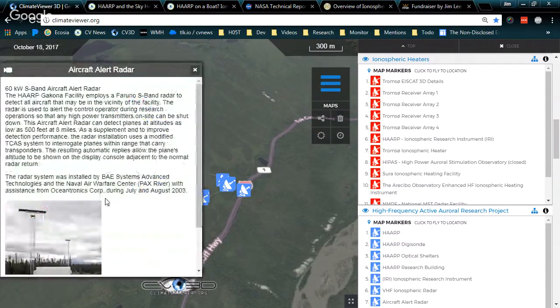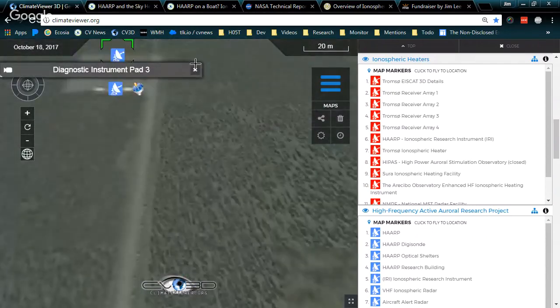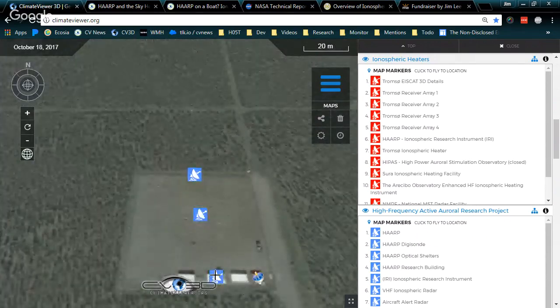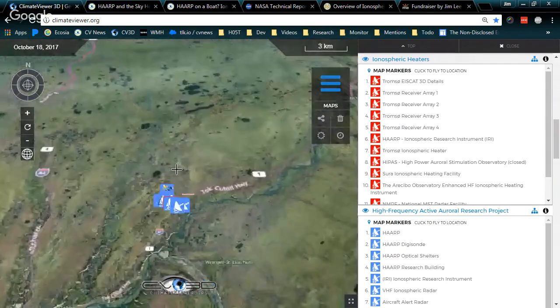Anyway, click through these things. Real cool stuff. Aircraft alert radar tells the planes don't fly here. HAARP will blow you up. Anyway, there's an optical pad up here, and this is where they actually observe what HAARP does. So if you look here, there's this building, and it's got a little telescope in it. There's some bubbles in the top of this thing. Obviously, it has heat because it's cold, so they sit inside the little trailer, and they look out the bubbles in the ceiling to watch the pretty lights overhead when they're making artificial aurora. Pretty crazy stuff. So that's the HAARP facility. I could go through that for another hour, but I won't. So let's go to the next one.